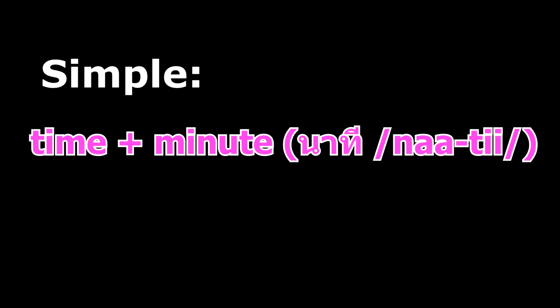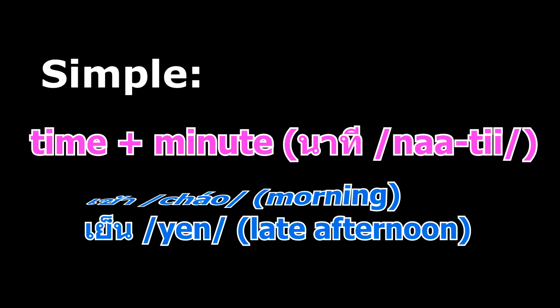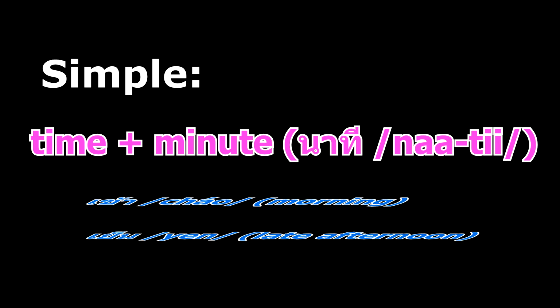The simple way to tell times is to say the hour and then minute. The word minute in Thai is นาที. Sometimes in conversation you can leave the word นาที out as well. The word เช้า and เย็น can be dropped when you say the hour with minutes.